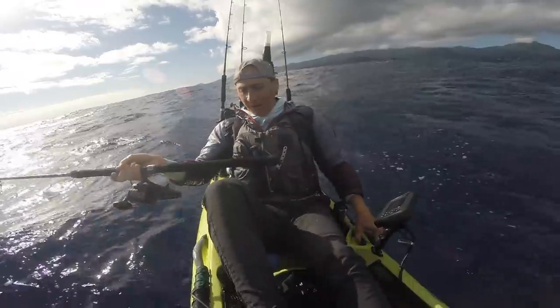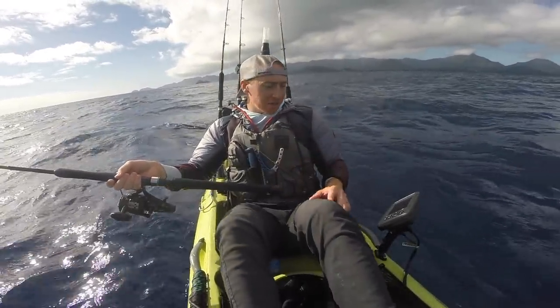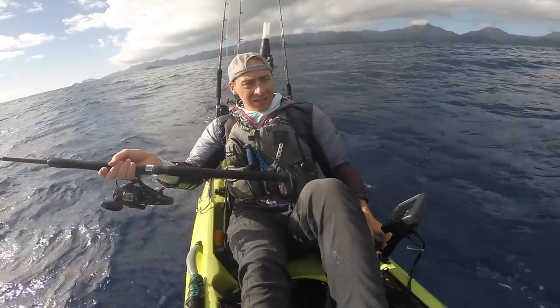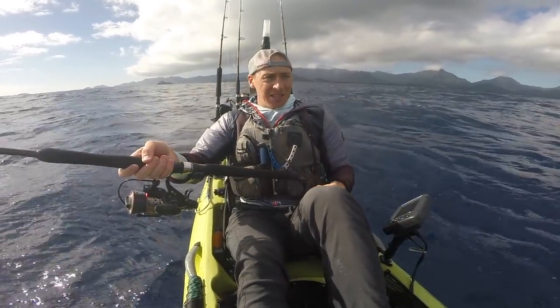I'm holding the rod. My secondary drag is as loose as it will go, which is how I run it all the time. But you gotta be really careful with these baits, especially with the wind and current pushing us.